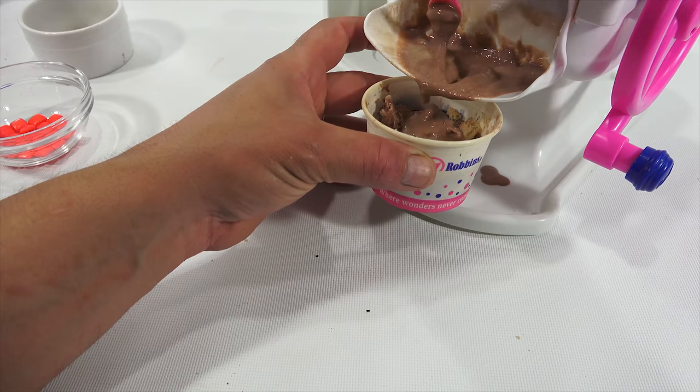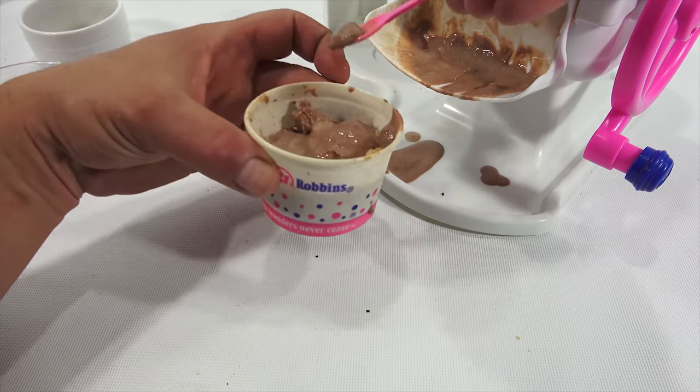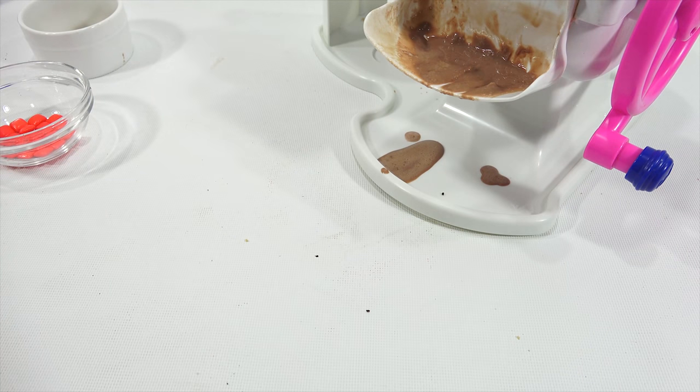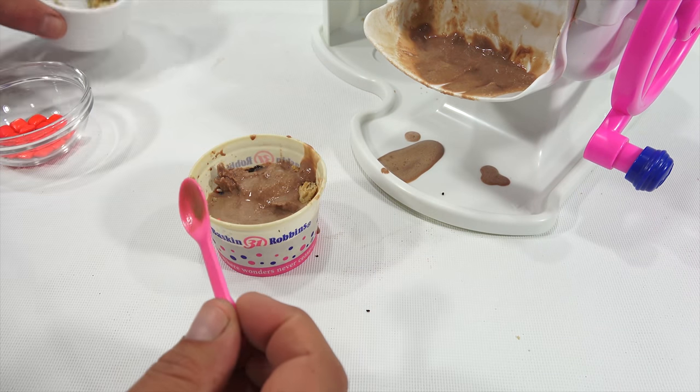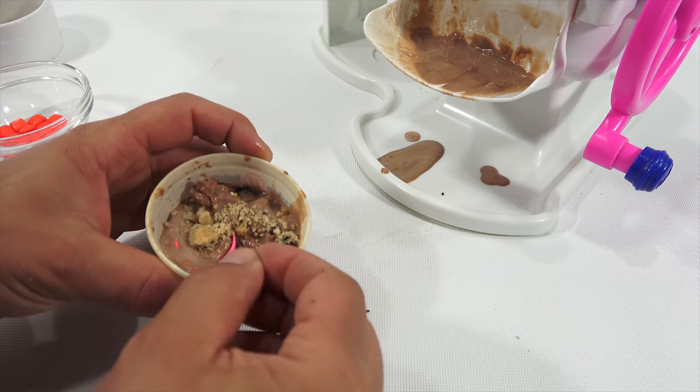I don't mind soft. It's almost like a milkshake. Okay, there you go. The Baskin Robbins ice cream maker. Now, for some reason, I'm not stopping. I just felt like eating something sweet.